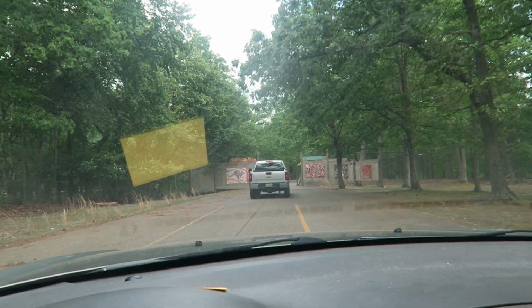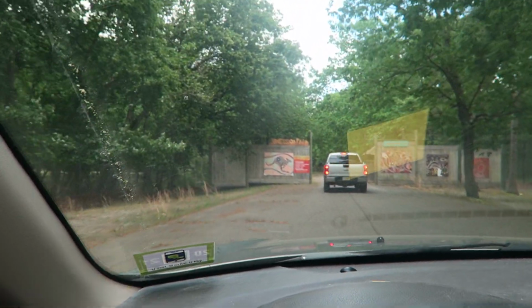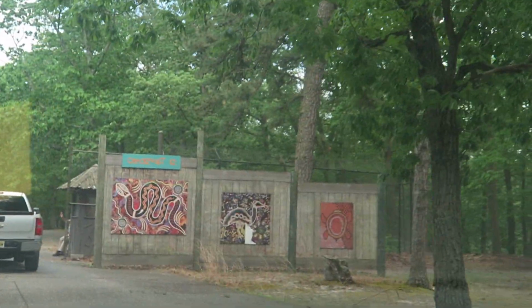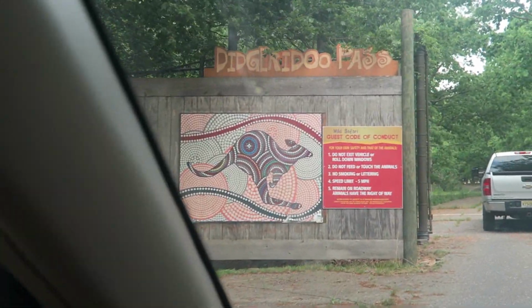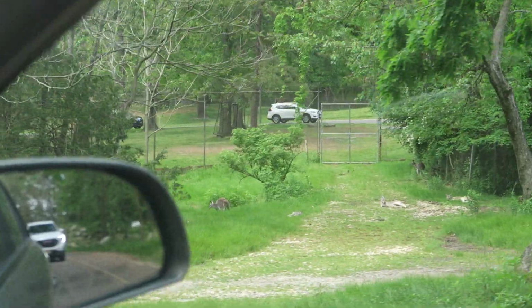You would come up here and you see, oh, they named it to Didgeridoo Pass. They nicknamed it, they changed it, but we do have our kangaroos, our snakes, which you don't see, turtles, and this is like Australian art, but they had it for Outback. We can't really see a good view of them. They're all chill in the back. They're pretty much hiding, but there you go.